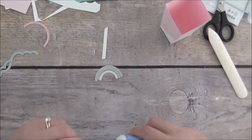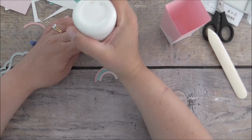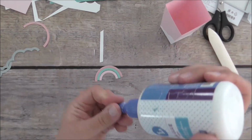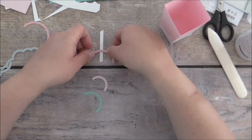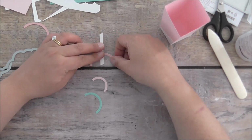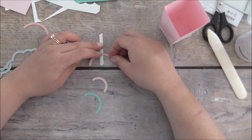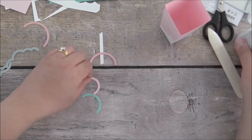So I'm just going to add some glue, just a little part there, just to give enough room to adhere my rainbow pieces together. So let's do it this way. So I'll just put that bit of glue there.